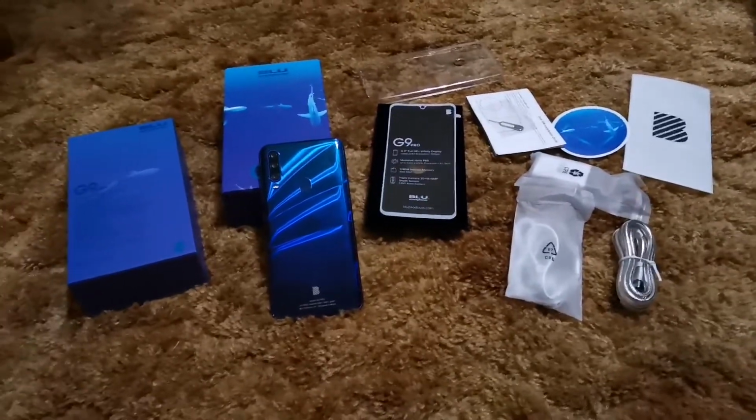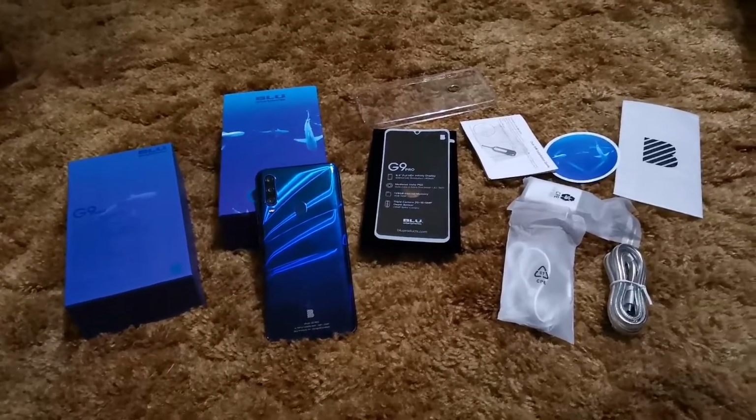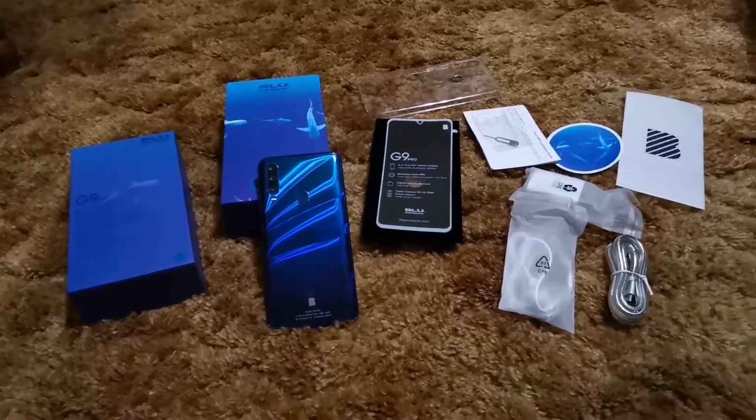But when compared to other retailers, the Amazon price of this phone at $250 does seem like an introductory price, because it's priced $270 elsewhere at other retailers that sell BLU's phones at MSRP.